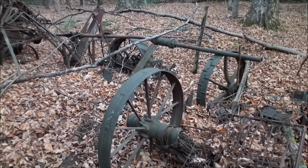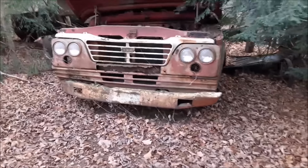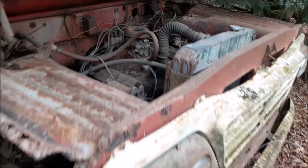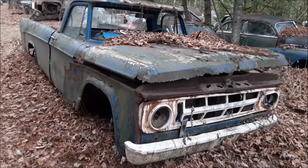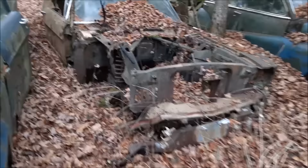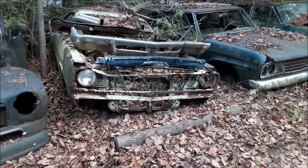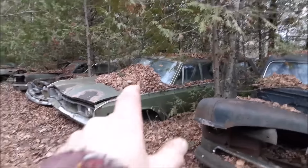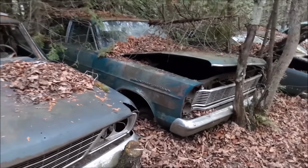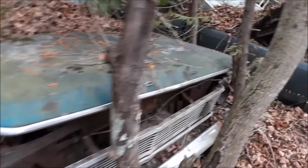Here's a bunch of old farm implements and stuff. Dodge 400 grain truck. 318 poly in it. Another Dodge. Here's a 65 Mustang Coupe. Pretty picked over. Found a couple of 70 Dusters in this row. There's a 68 Dodge wagon. Pretty cool. We got a Studebaker. 65 Ford wagon, with a 6 in it. Wow.